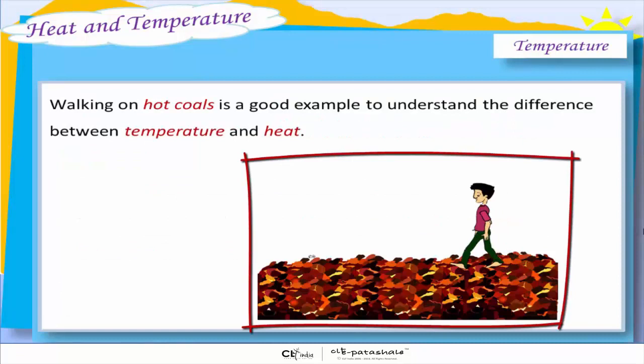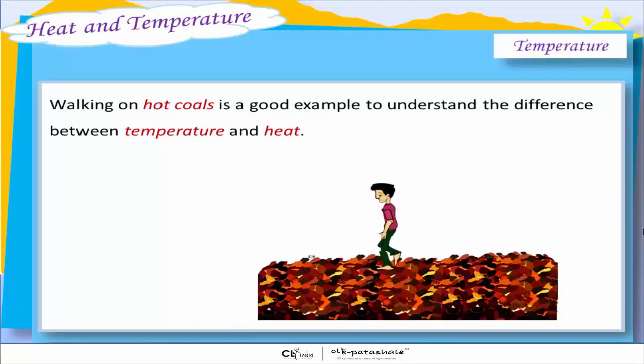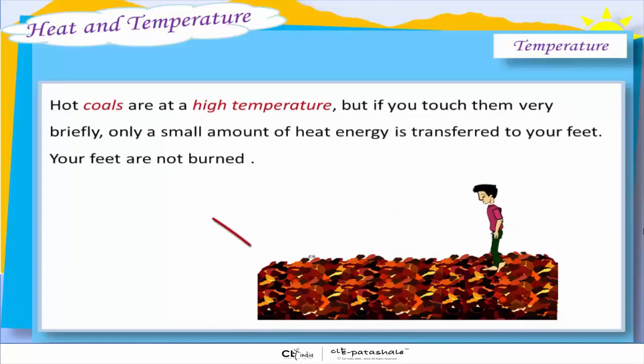Walking on hot coals is a good example to understand the difference between temperature and heat. Hot coals are at a high temperature, but if you touch them very briefly, only a small amount of heat energy is transferred to your feet. Your feet are not burned.